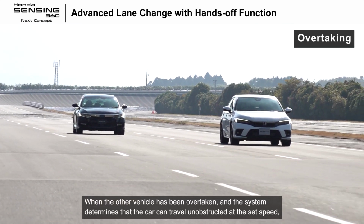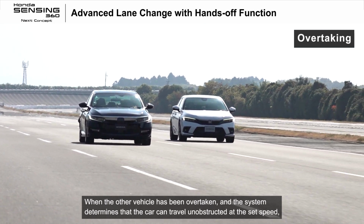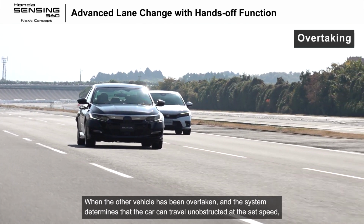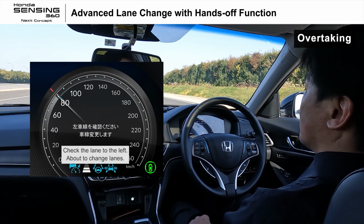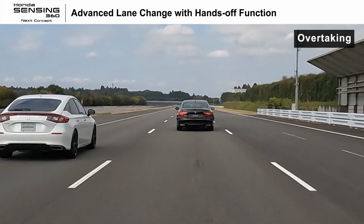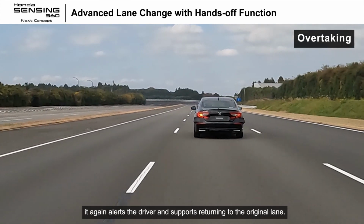When the other vehicle has been overtaken, and the system determines that the car can travel unobstructed at the set speed, it again alerts the driver: Please check the left lane. Changing lanes. It supports returning to the original lane.